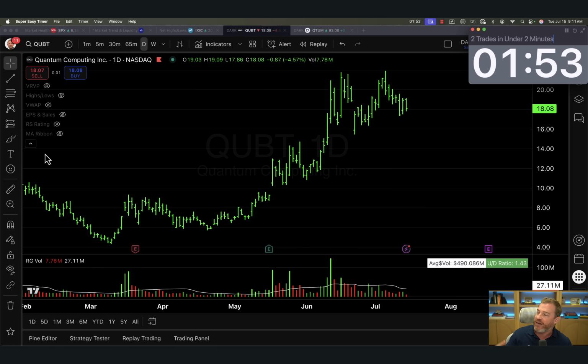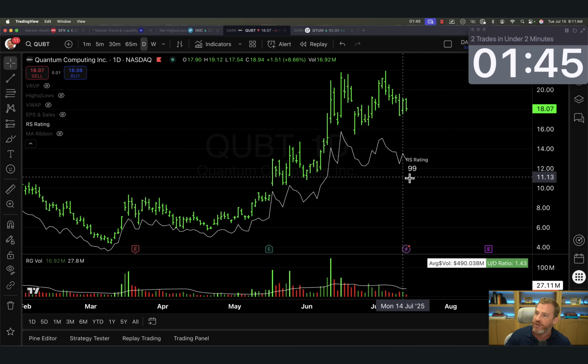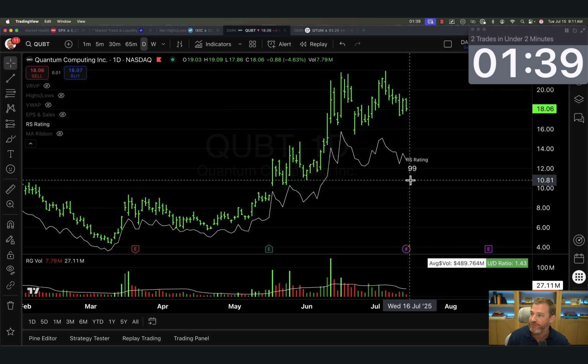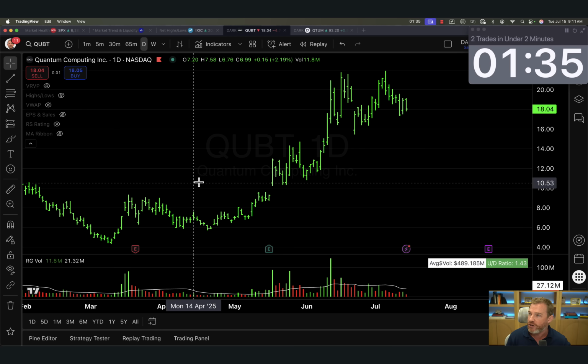Now, this is, as the name implies, a quantum computing stock, which is a red-hot corner of the market right now. And this stock is ripping. You can see here its relative strength score is a 99 out of 100, meaning it is in the 99th percentile of all stocks in the market in terms of price action. So it's really, really strongly being bought.